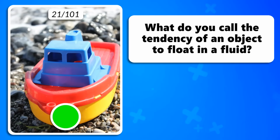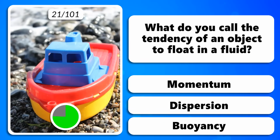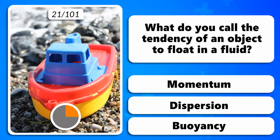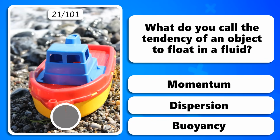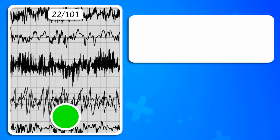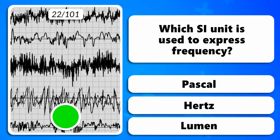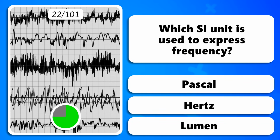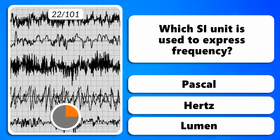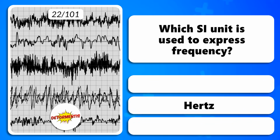What do you call the tendency of an object to float in a fluid? Is it momentum, dispersion, or buoyancy? The right answer is buoyancy. Which SI unit is used to express frequency? Is it Pascal, Hertz, or Lumen? Hertz.